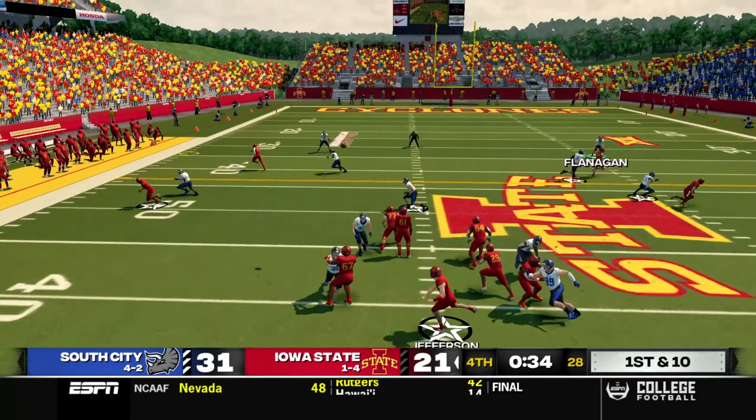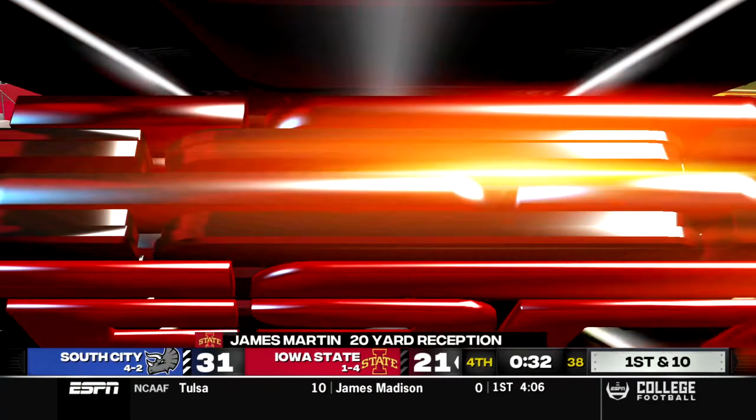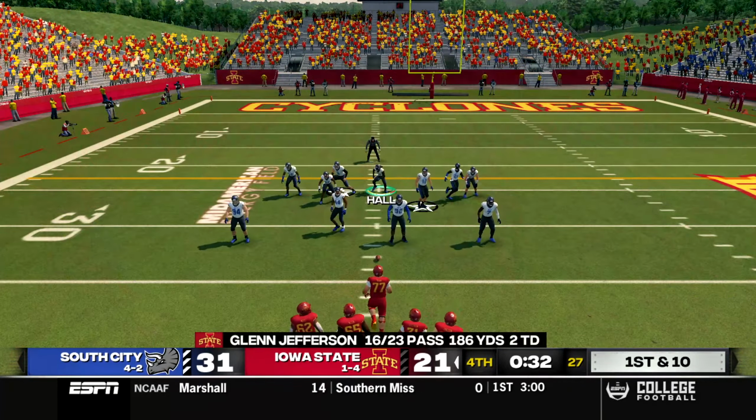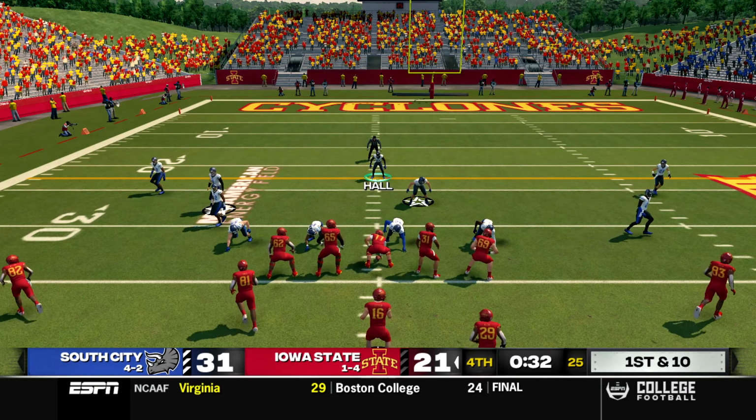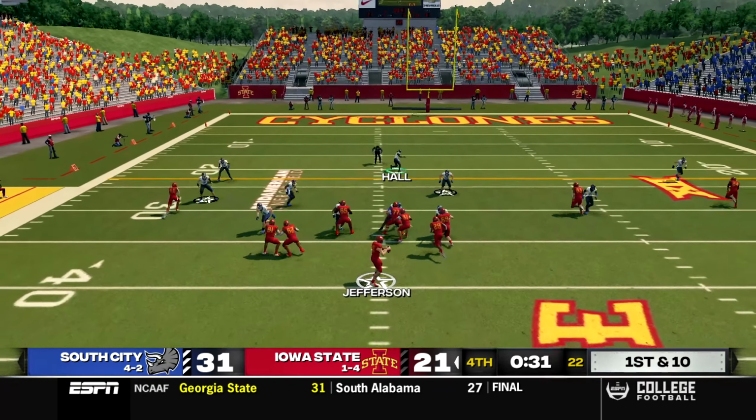Jefferson will take the snap and look to pass. He's going to lob it down the sideline. That one's caught by Martin, and he gets out of bounds. 32 seconds left. I'll let you guys know right now, if we somehow lose this game, I will delete this entire series. 32 seconds to go.